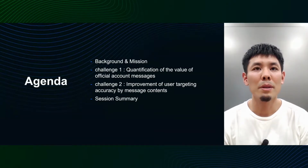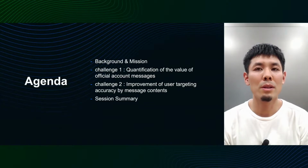I will first explain the background and the mission of improving the information receiving experience of LINE Pay official account. Then, I will introduce two examples of improvement that were made to achieve the mission. First, quantifying the usefulness of messages from the official account, and second, improving the accuracy of user targeting based on message content. The last part of the presentation will be a summary of the session.